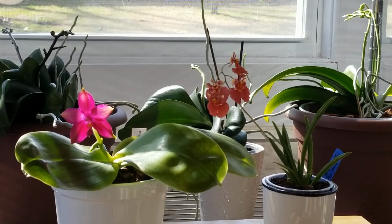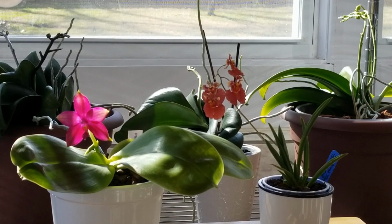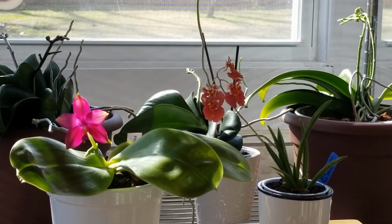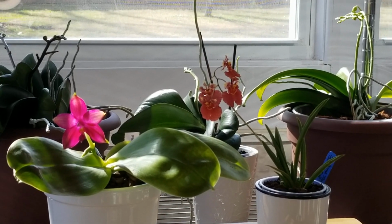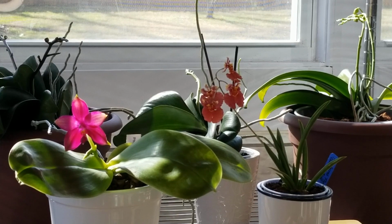Tolumnias are now my new favorite thing. I am planning on getting some more of these. They have done splendidly. I'm getting really good root growth. I'm growing them in New Zealand sphagnum moss, and the roots are taking off. I've got another one that's getting ready to bloom soon. I'm going to have to do a video on that as well, but they've done really well.